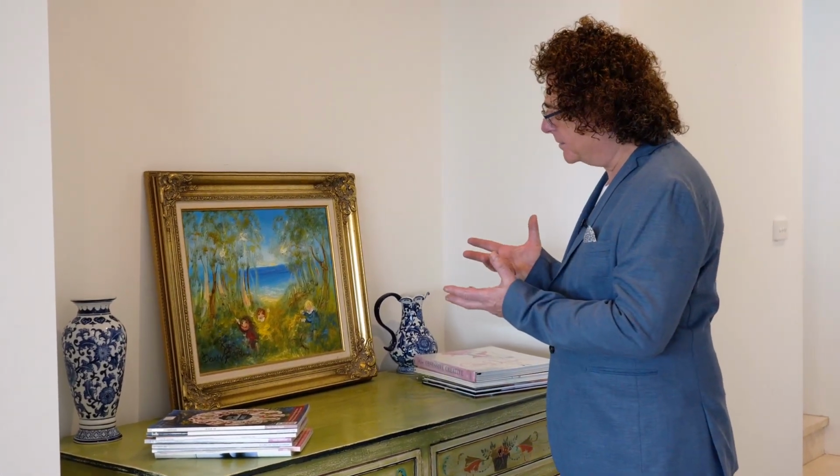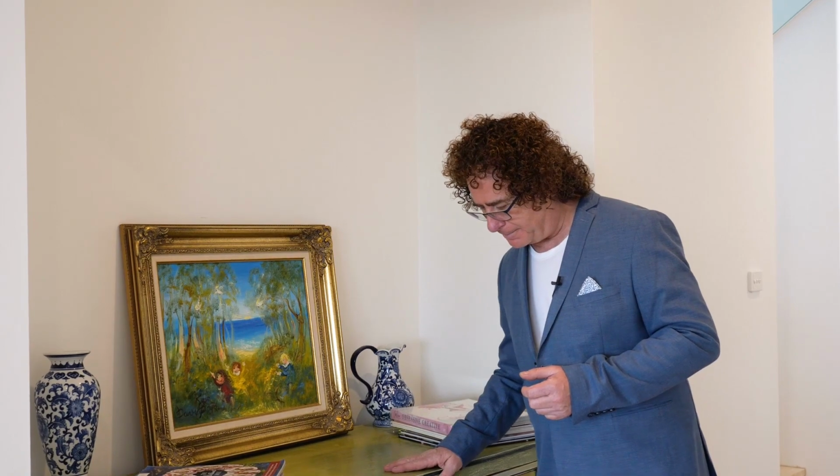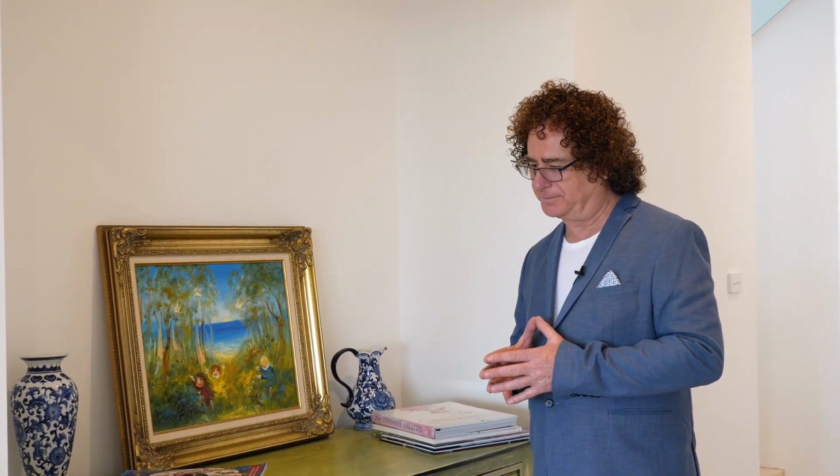So this is the entryway to the family room. And this is a little alcove. And I really love alcoves because you can create little corners of interest. You can create a focus that breaks a bit the linearity of a hallway or the squareness of a room. And here, a very colorful country painted chest with a painting that matches it very well. A little bit of blue to bring it back to the sea and the water.